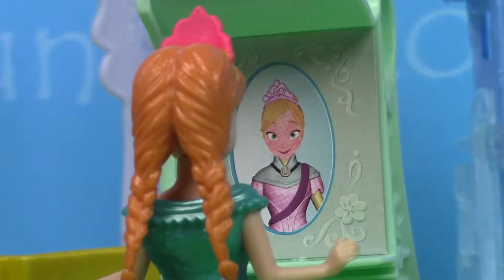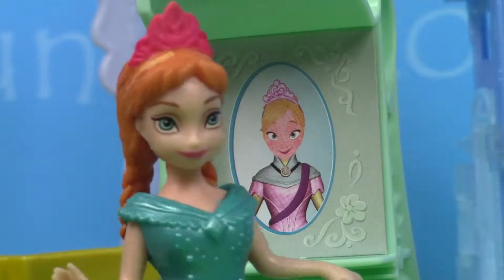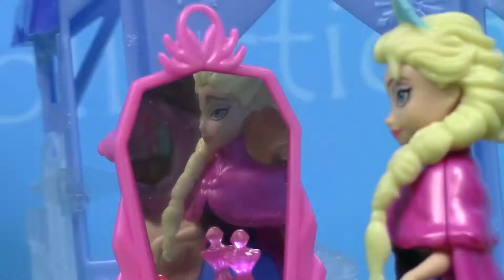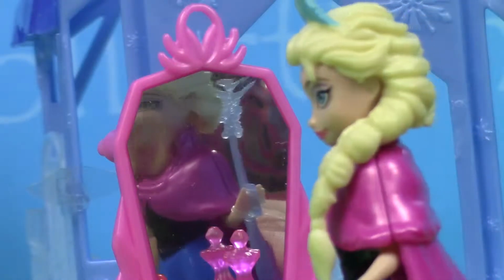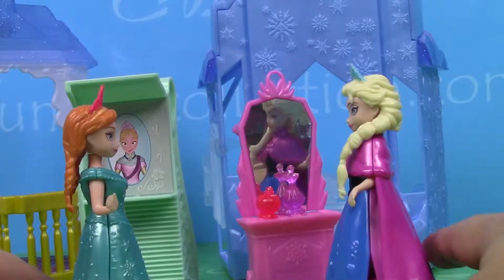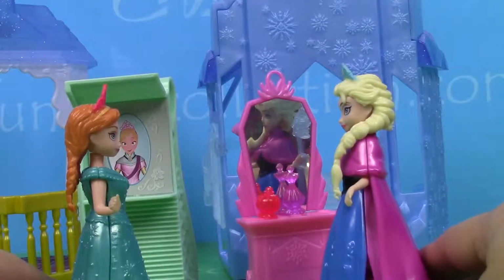What about me? Your dress fits me perfect. Do you think so? I love it. I love it, honey. It fits you perfect. I am so glad we are the same size. Me too. So we can exchange our dresses.